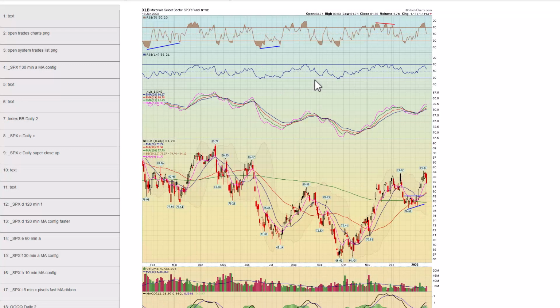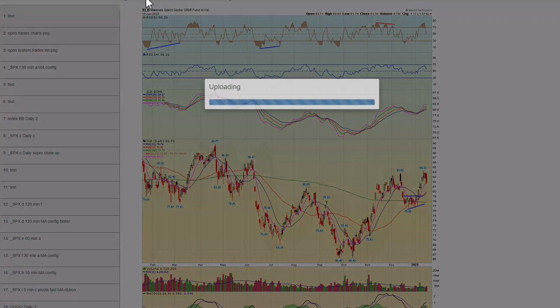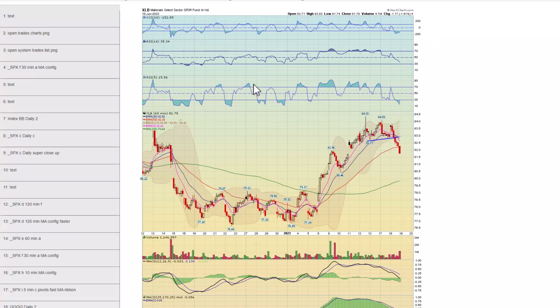Next. Chart number 31, XLB materials. Steve highlighted this one last night as overextended. Let's take a look at the 60-minute. So chart number 32, here's that 60-minute time frame. You had a little level here. It looked vulnerable, a little like shelf support, and that was lost.